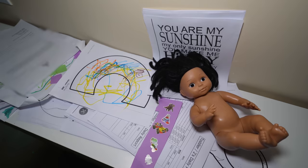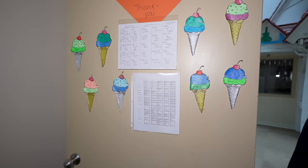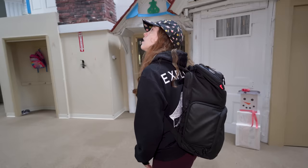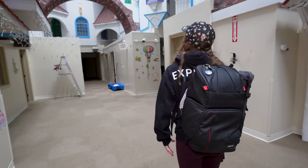That's cute. Her name's on it. Ice cream. All right, I guess maybe we'll hug this wall, finish off this wall, and then we'll go this way and go toward the ball pit. I can't get enough of this room, though. This is so cool. So trippy.